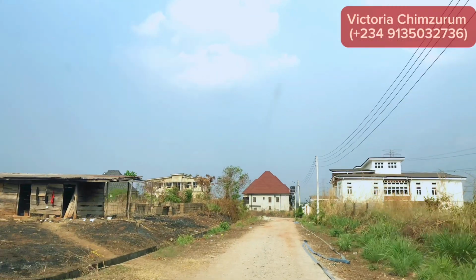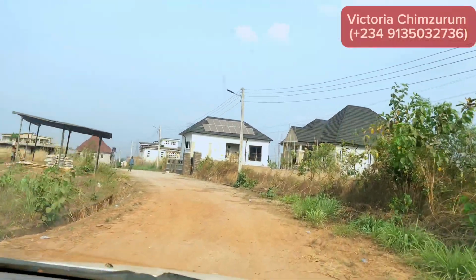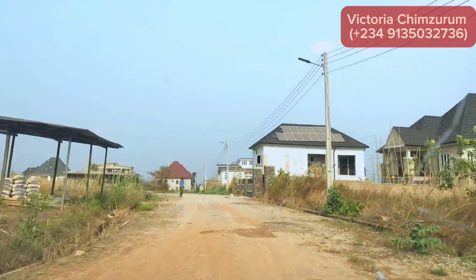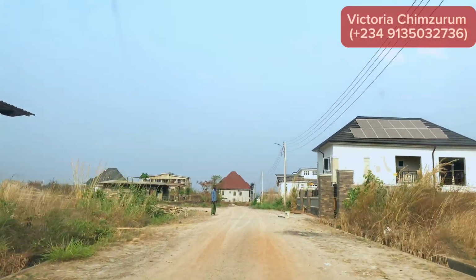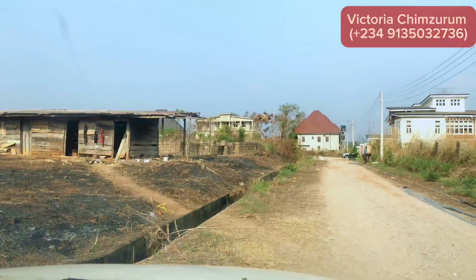Now, that uncompleted building in the center of the Diaspora Estate is what you call the admin block. It's still under construction and it will be fully completed very soon. Right, as you can see, people have already fenced and gated their houses.